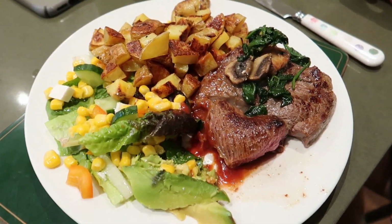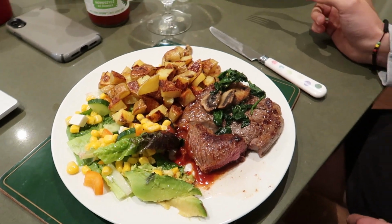That meal was nice, but it didn't fill me up, and I really want potatoes and chocolate and I really want carbs. So I'm feeling a little bit annoyed at the moment. I really want this. This is giving me the vibes.